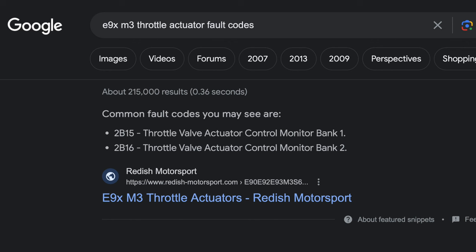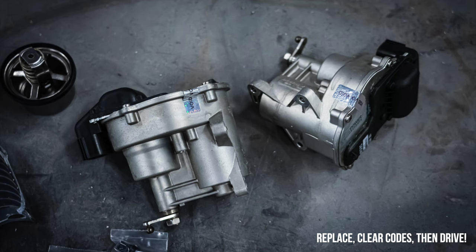The most likely codes you'll see if one or both actuators fail is 2B15 throttle valve actuator control monitor bank 1 or 2B16 throttle valve actuator control monitor bank 2. Of course, there are many other codes related to it, but those are the most likely ones. All that being said, to fix the issue, it's as simple as buying new ones, installing them, clearing codes, and getting back on the road.